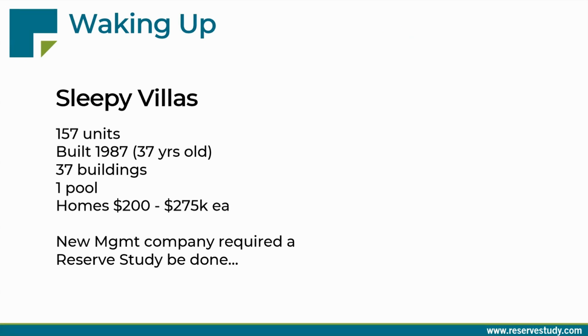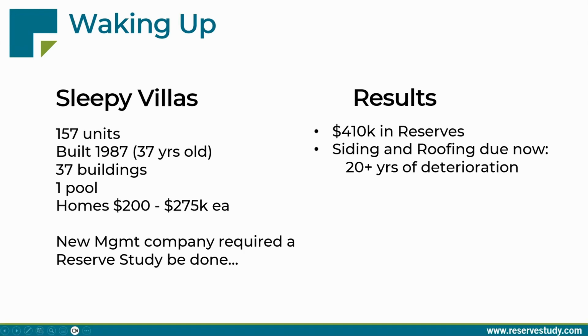Now, the interesting thing here is the new management company required a reserve study to be completed, and the reserve study seriously woke the board of directors up to a problem that had been growing right under their eyes, but it was obvious when they began to notice. So let's take a look at the results of the study. The association has $410,000 in reserves. Siding and roofing needed to be replaced now, which was evident by the 20 plus years of deterioration. And the association was 4.4% funded.